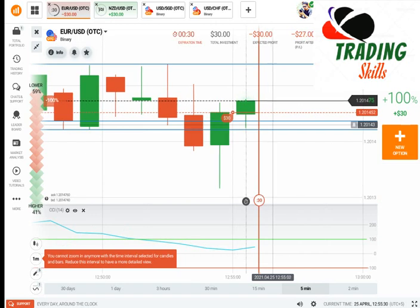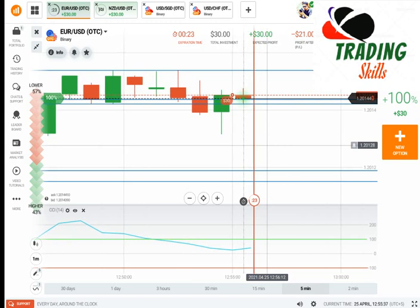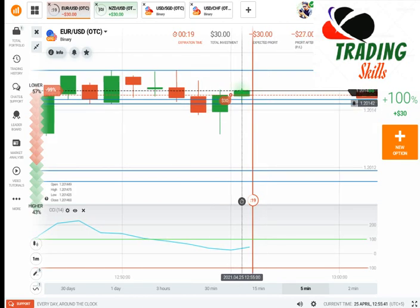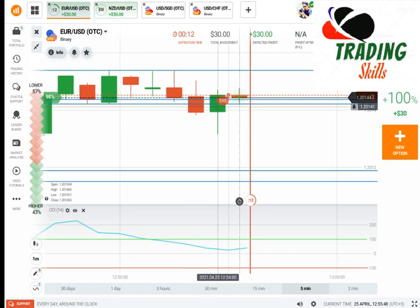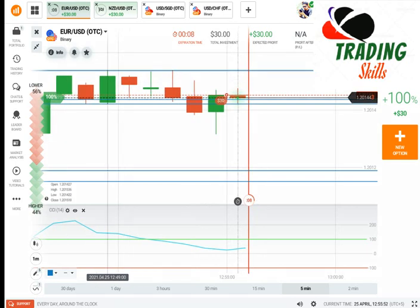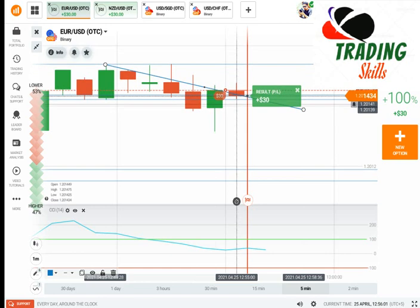And now you will see we will win this trade. No need to worry about this trade. We will definitely win our trade. The market will close below our entry point. Okay, so I want to show you clearly one thing, that this is the level. Okay, the market closed exactly at the level. So I took my trade and now you can see I won my trade.